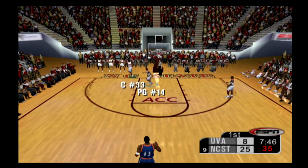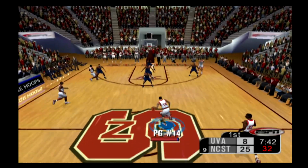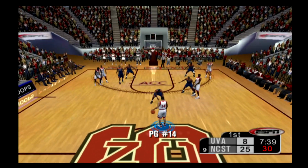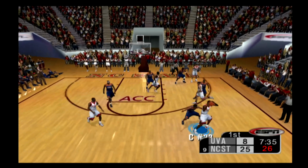44 drops it in. This is a kid that just thrives under pressure from the defense, and he showed it right there. That's a nice play, and his confidence continues to grow each time down the floor.